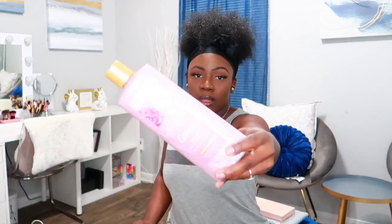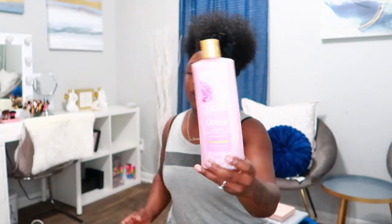And then the next one I got here is the infamous Daily Silk one. I love this body wash. I've had several bottles of this and used it several times, so it's just an oldie but goodie for me. If you guys don't know, this one has white peach and orange blossom in it. It has a beautiful floral scent, but still clean at the same time.